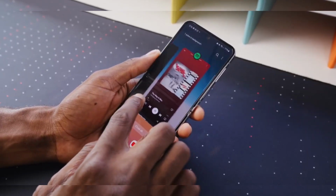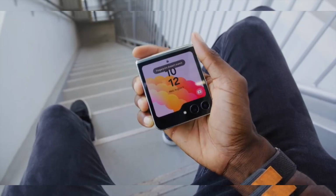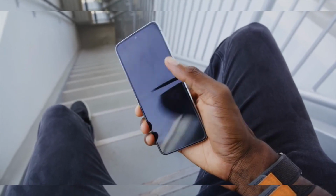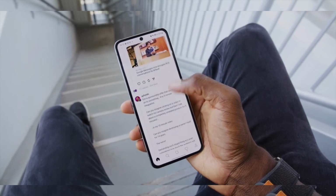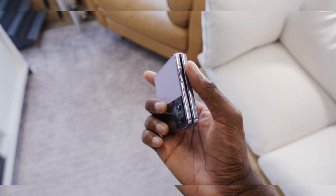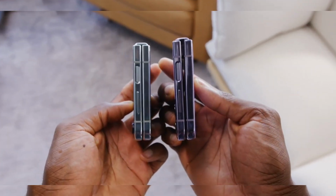Galaxy Z Flip 5. The Galaxy Z Flip 5 is the perfect phone for those who want a stylish and compact device that can still do it all. With its sleek design and powerful features, the Z Flip 5 is sure to turn heads. Foldable design that makes it easy to carry around in your pocket or purse. Large 6.7-inch display that's perfect for watching videos, playing games, or browsing the web. Powerful Snapdragon 8 Gen 1 processor that can handle even the most demanding tasks. Long-lasting battery that will keep you going all day long.